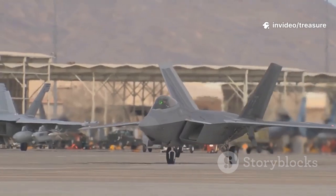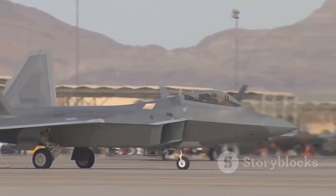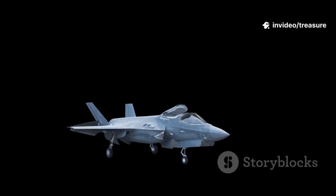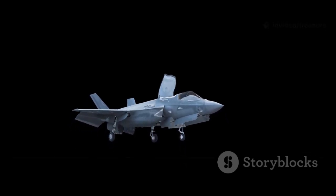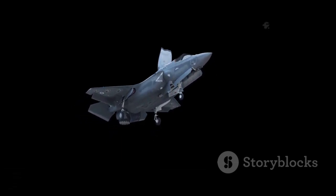For decades, the United States held an uncontested lead in the world of advanced stealth fighters, fielding cutting-edge jets like the F-22 and F-35 that set the global standard for air dominance. But in recent years, China has been rapidly closing the gap, investing heavily in next-generation aviation technology. Now the Shenyang J-35A is taking to the skies, signaling a new era in military aviation.